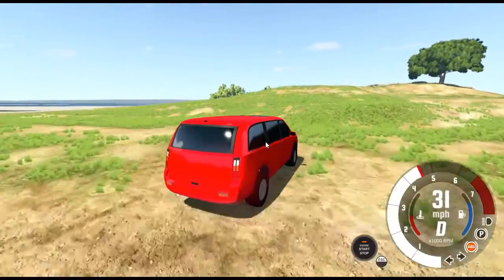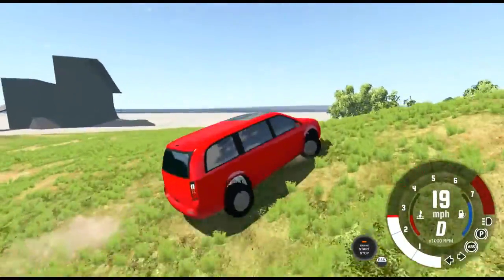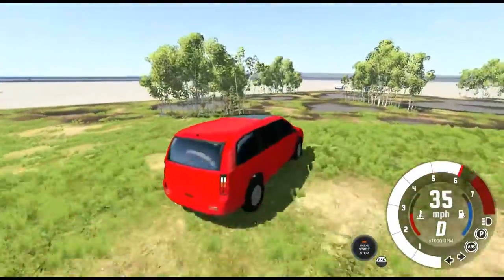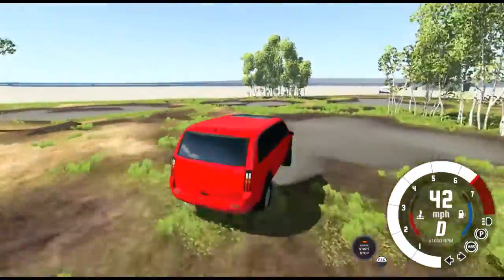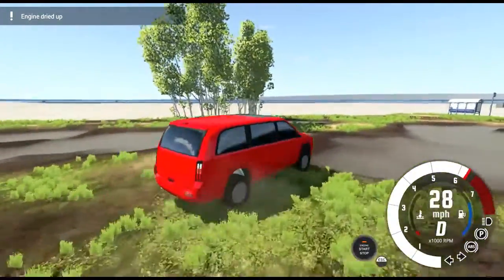But sometimes people go at a stop and don't even use any fuel. Now let's go mud bogging, shall we? Hopefully the engine won't die on us. And surprisingly, it's a good mud bogger.